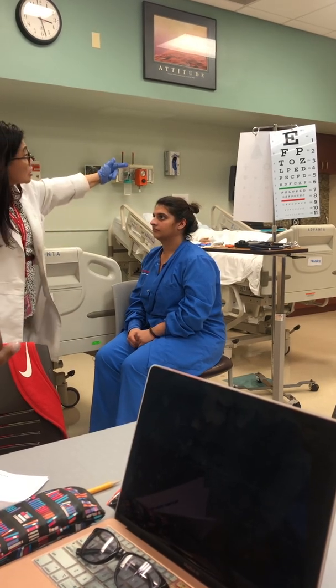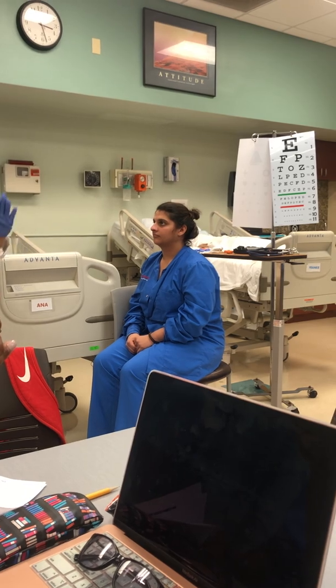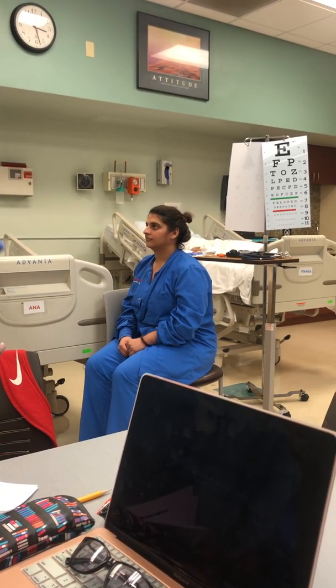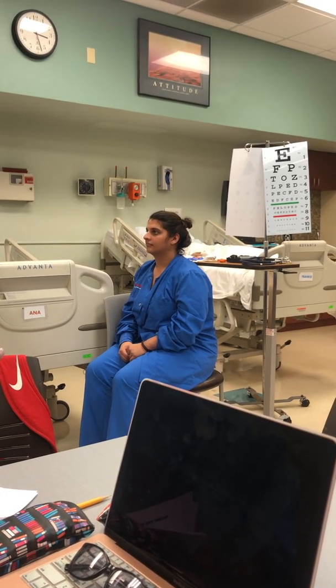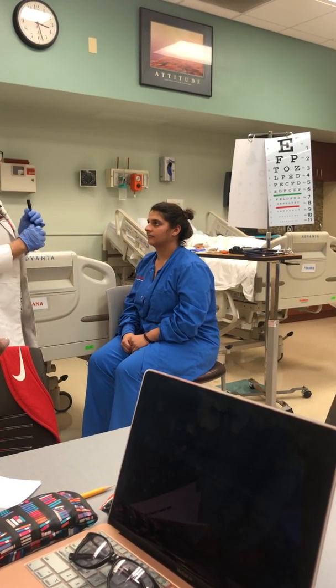And if she can read on the 20 line, you will say that my patient Sahar has a vision of 20/20, which means she's 20 feet away from the chart, and she can read what the normal people can read at 20 feet, okay? I'm gonna also ask the peripheral vision.